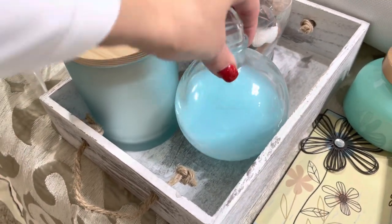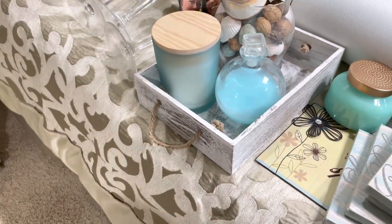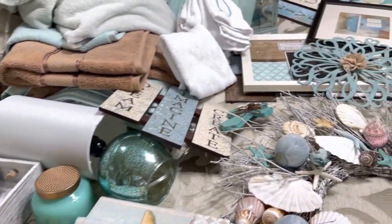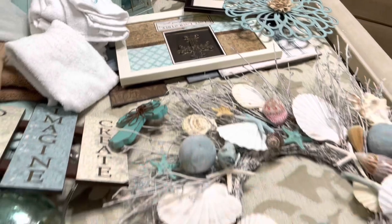I am going to change my bubble bath and my candles. When I said I'm not having any blue, I mean it. I'm changing even the color of my bubble bath. But all of these items will have to find a new home, lots of decor, but a few things I am going to repurpose.